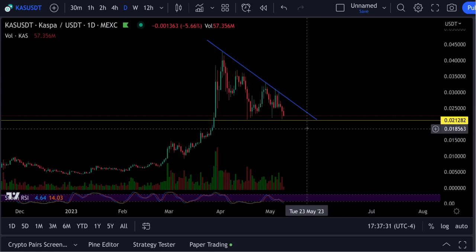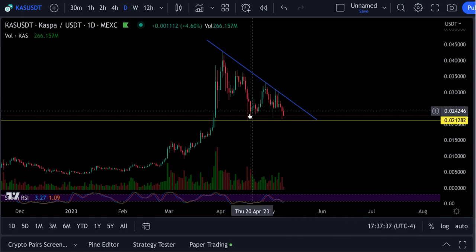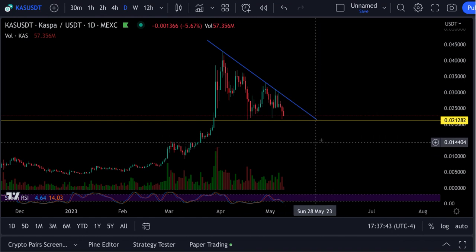It looks like we are coming down to a major support area. This has held this coin one other previous time, and we got a pretty nice bounce off this area. Going to go through the news here first for Caspa.